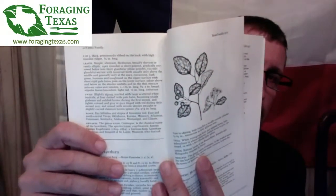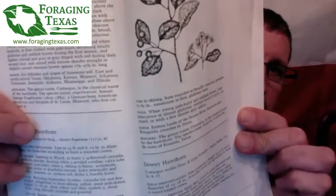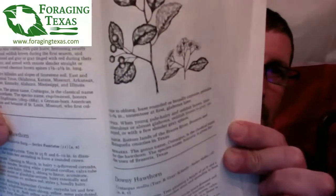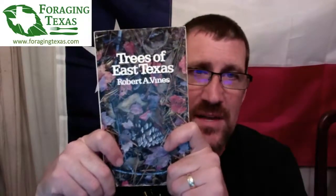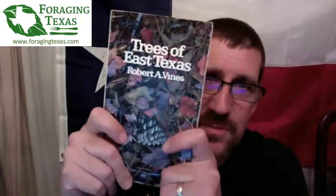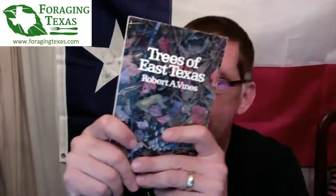Now, it usually just relies on a drawing and then a lot of descriptive information on like the leaves, so oblate to oblong, you can see base rounded and broadly cuneate. So this is a book really for a botanist, someone who's really into identifying plants, because it's not just matching pictures, it's matching pictures and then reading a whole bunch and studying the book. But again, this was something I used a lot to identify the trees around here.